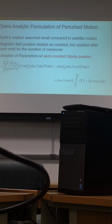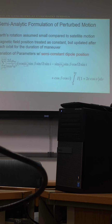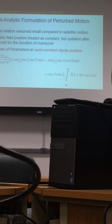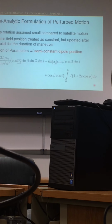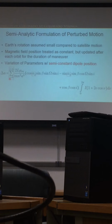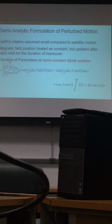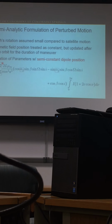So this is the variation of parameters equation for semi-major axis with a semi-constant dipole position. First off, you can see that the integral is solely in terms of true anomaly now, and can be evaluated. Second, you'll notice that the alpha terms are a function of the summation. The summation is for individual orbits, where eta at the top of the sum is the total number of orbits required for the maneuver.